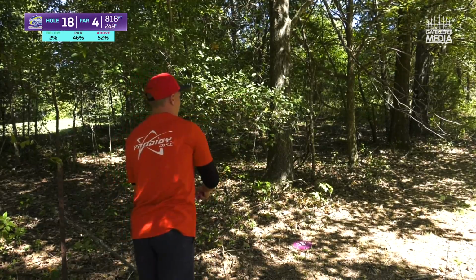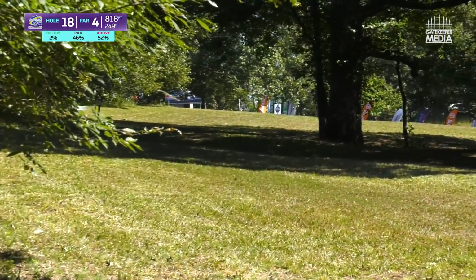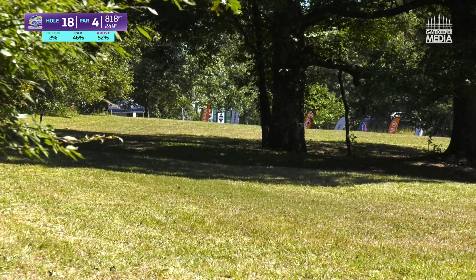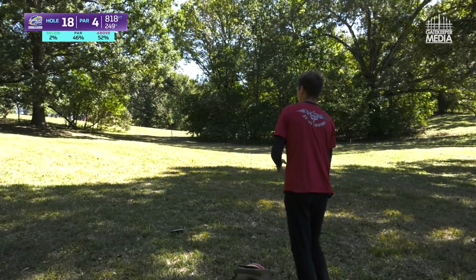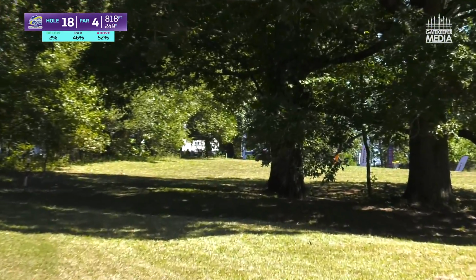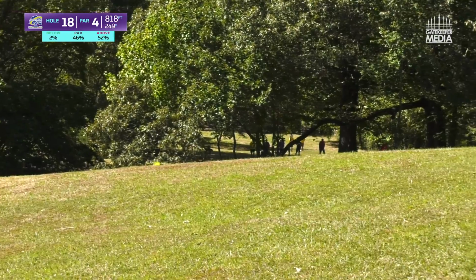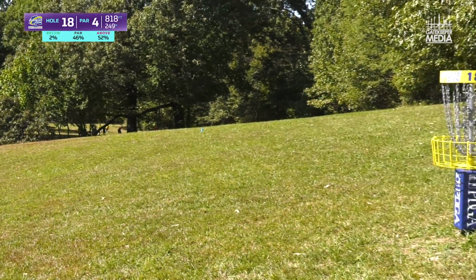Ezra going left gap, turnover. And he was really pinched off. That was a tough shot for him to throw, but he should be able to get up and down for par. Here's Calvin. He was far enough up. Oh. Stop. But he's going to be about, I would say, 100 feet from the basket.